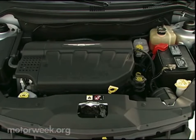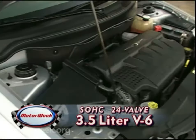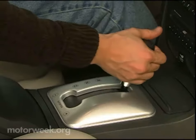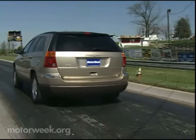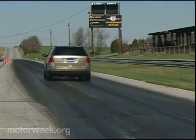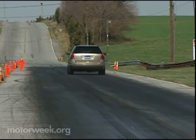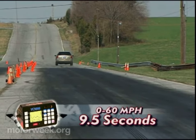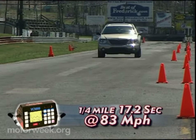The 4,700-pound Pacifica is motivated by the 3.5-liter single overhead cam V6 borrowed from the Chrysler 300M. Output is a reasonable 250 horsepower and 250 pound-feet of torque. It's linked to a 4-speed automatic transmission with auto-stick manual shift mode and feeds either to the front wheels with traction control or to an all-wheel drive system that sends power to the rear wheels only when needed. With all-wheel drive and auto-stick engaged, the big Pacifica hits 60 in a respectable 9.5 seconds and finishes the quarter mile in 17.2 seconds at 83 miles per hour.